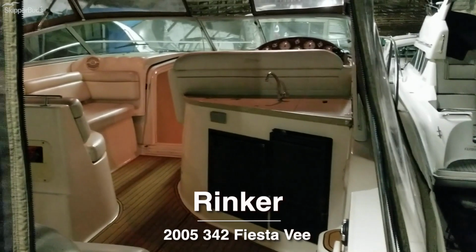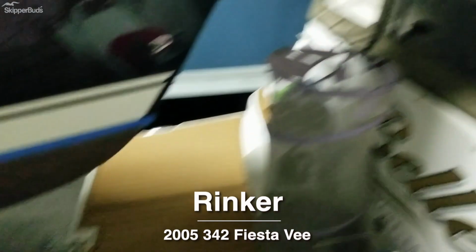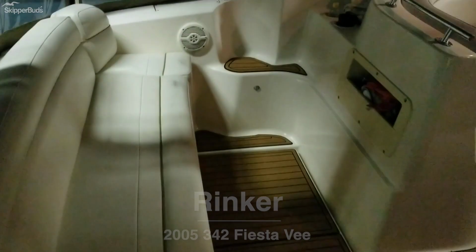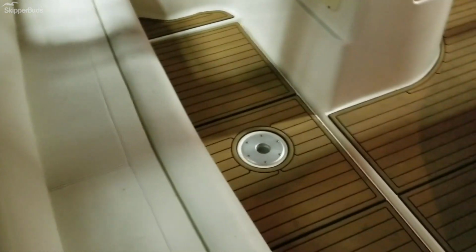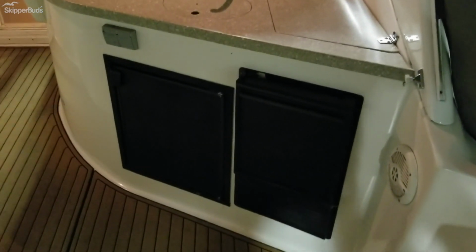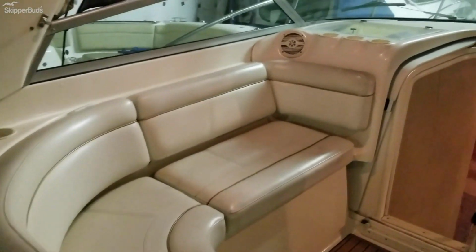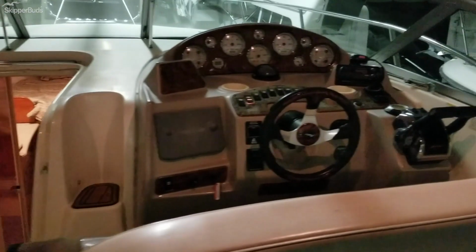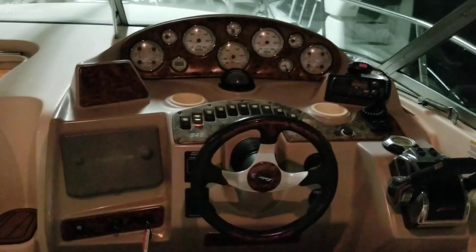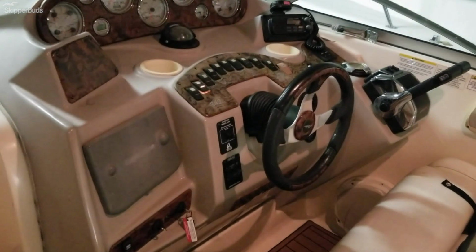Here we have a 2005 Rinker 342 Fiesta Vee, large extended swim platform, nice wide open cockpit, powered by a twin 350 Mags with approximately 400 hours, cockpit ice maker, refrigerator, as well as blender, nice companion seating, standard Horizon VHF, Raymarine GPS and radar.